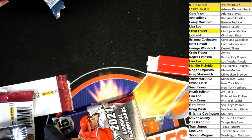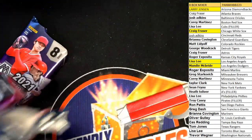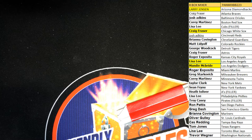Clear out some of the pack debris. Got a lot of pack debris around here. Hey, how are you? I think we have plenty of room. I think we're just fine. Okay, well, I'm going to leave this one here anyway. Ready?